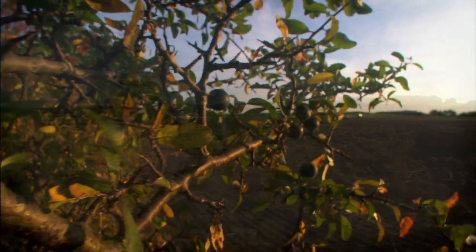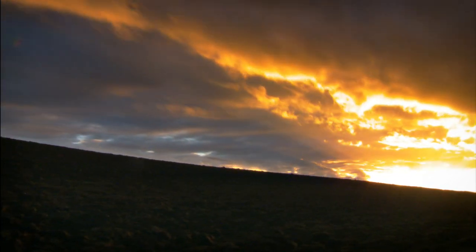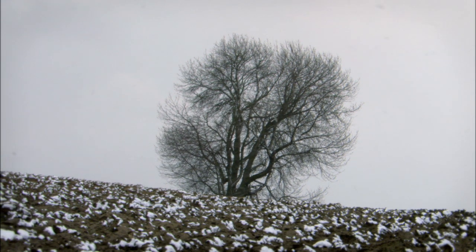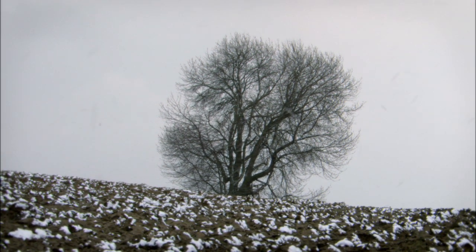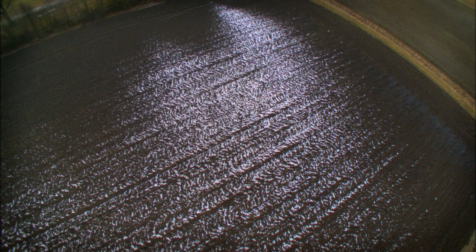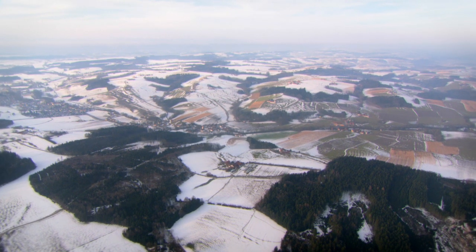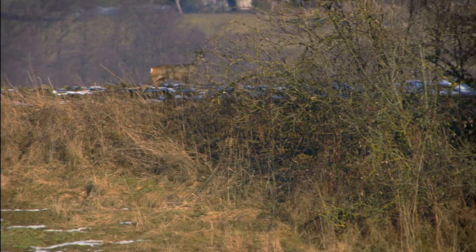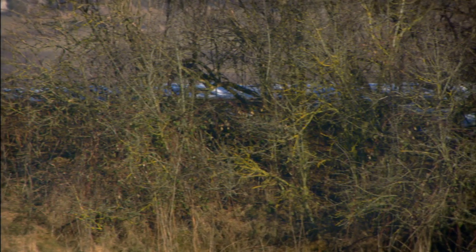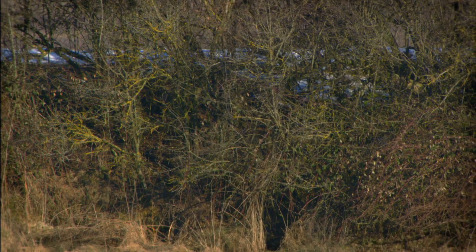Autumn. The blackthorns on the field balks are bearing fruit. Soon, the first white flakes will fall on the old cherry tree at the edge of this very special organic field. Between the fields around the old cherry tree, there are still dense hedges, offering shelter for the field inhabitants.